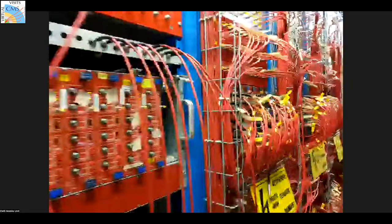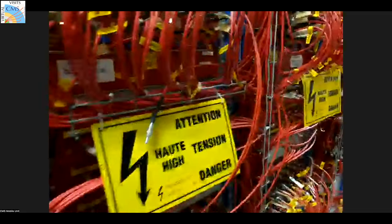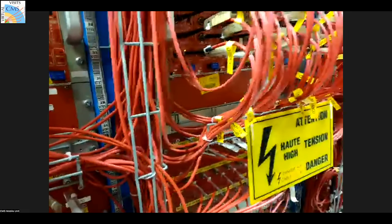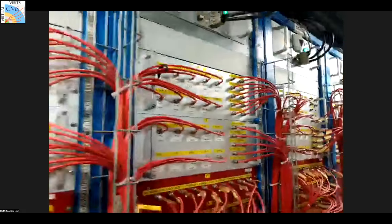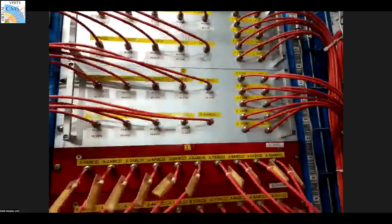Sonia, Noemi, the high voltage is on. Be careful, because these are live wires. You can see that it says high voltage. We have to be very, very careful here. And this is my Mona Lisa. You see? Each of these is carrying 2 to 3 kilovolts, right?